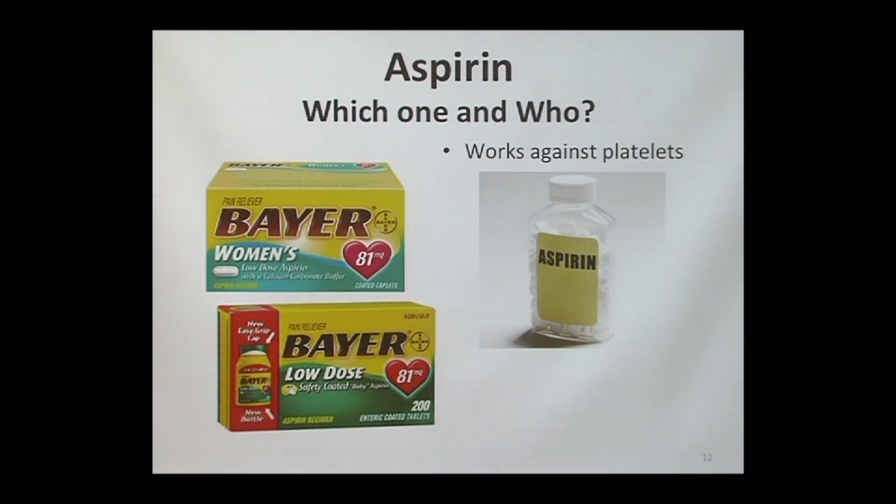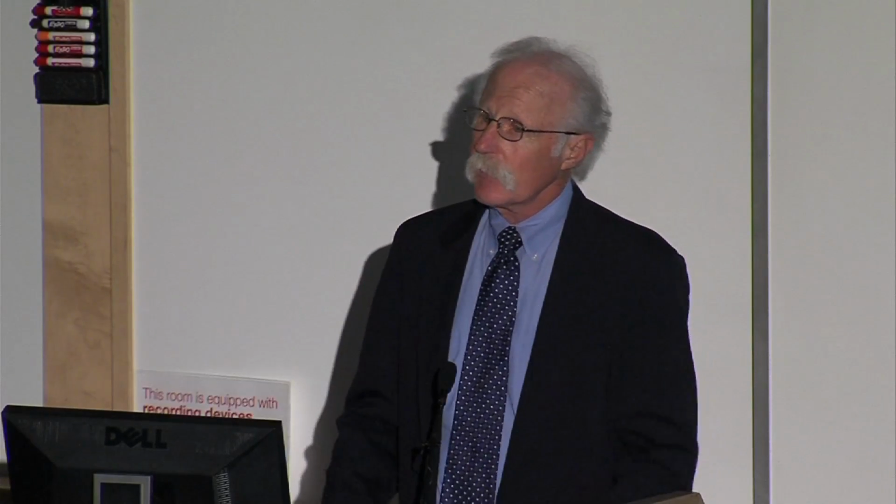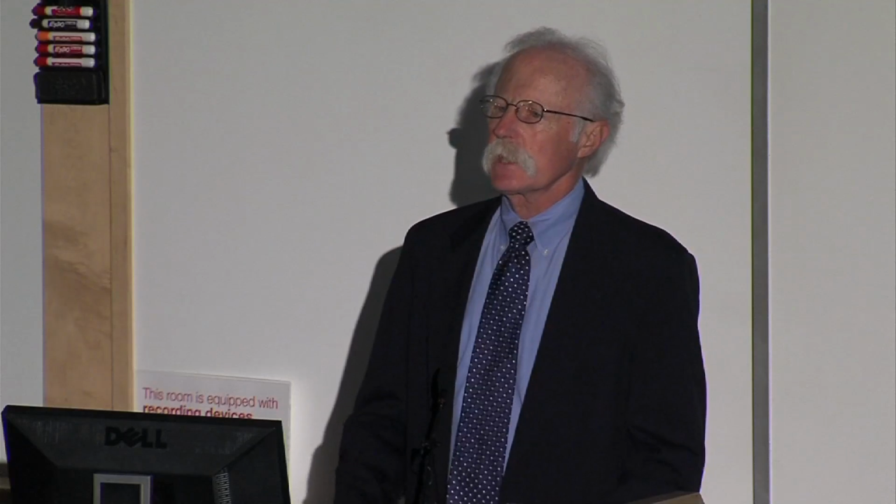It comes in lots of different forms. As illustrated here, there's a women's aspirin, which has some buffering agents. There's low-dose aspirin, there's standard dose aspirin. There are quite a few aspirin products. And again, if you just walk down the aisle and look at these, you'll notice that they can vary significantly in price. So generic aspirin is generally what we recommend, or what I recommend. It works against platelets.